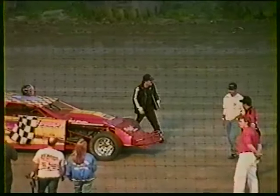Coming around the front of the car, how about a nice hand for your Yorka Modified winner for the sixth time this year, Larry Kugel.